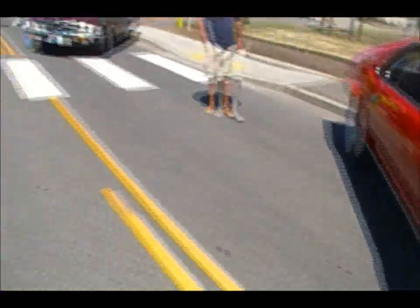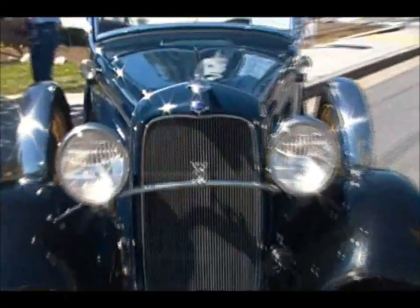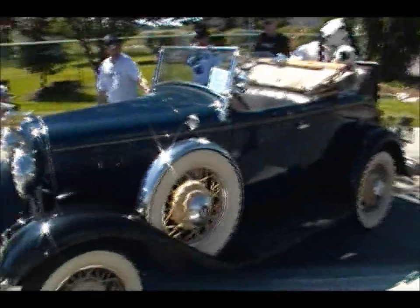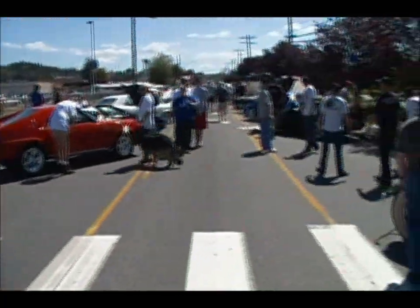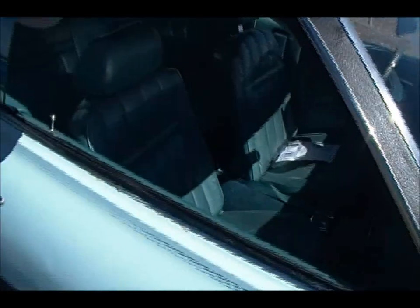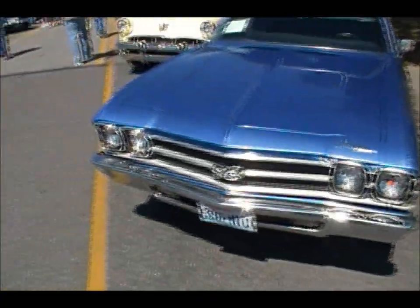Corvette, AMX, V8 Ford. That thing looks pretty cool. It's like Roadhouse! Door's been painted. Lots of cars. Mercedes. We'll have more. Yeah. 53,000 original miles. Sweet. Original paint, interior, trunk, motor, etc. Is that the original smells too? Nope. Those are aftermarket. Got the smell in there. Stick your head in a little deeper.